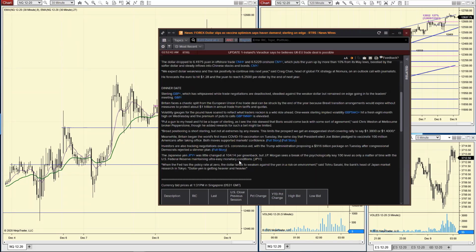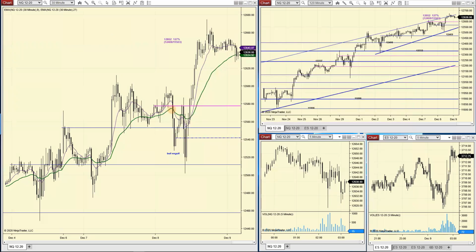I agree. They're saying, oh, the UK will back away. They're not going to back away. They're not going to walk away. Not in this environment with COVID and all that. It's just not going to happen. They're going to come up with a deal. And so with that being said, we'll move into the analysis.